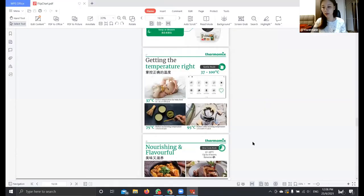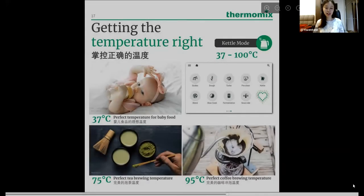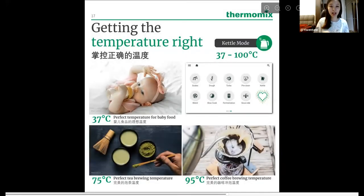So 8 minutes. During this time, maybe I'll share more about the functions of the Thermomix. You can get the right temperature, everything very precise. For example, if you have a baby at home and you want to feed them food, you can throw your ingredients in and leave it at 37 degrees. So you won't feed them very hot food or undercooked food.